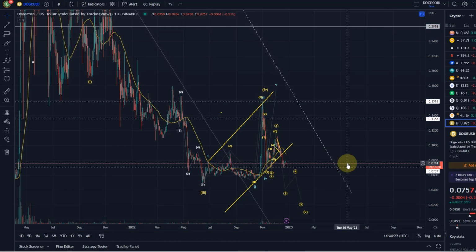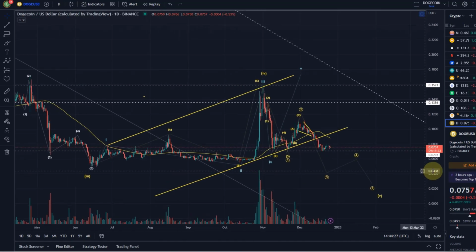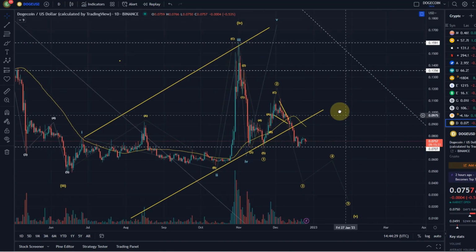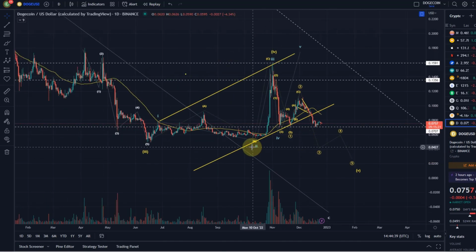Now, if it doesn't take too long to get out of this range, that is not too much of a problem. But what the bulls need to do here is to bring it very quickly back above the 8.5 cent level. However, the way the structure looks, I don't think this is going to happen very quickly. So short term, we do expect some more downside before we can look at a recovery.